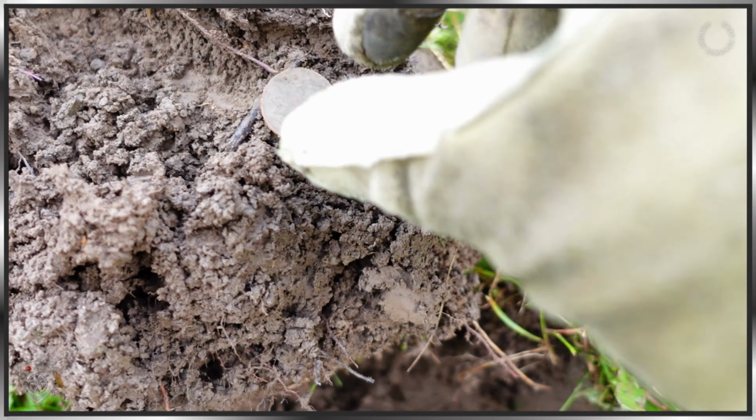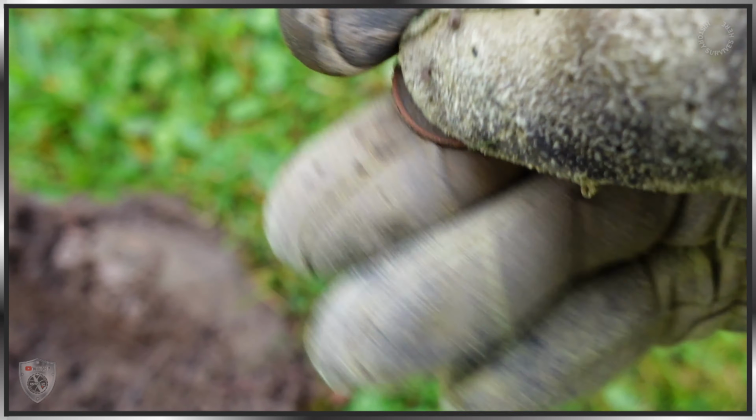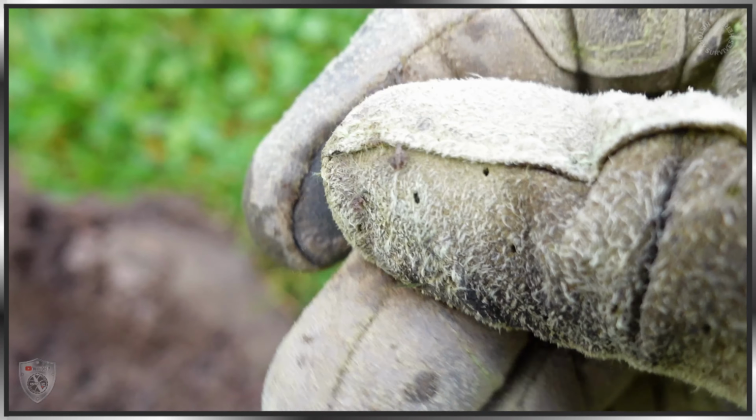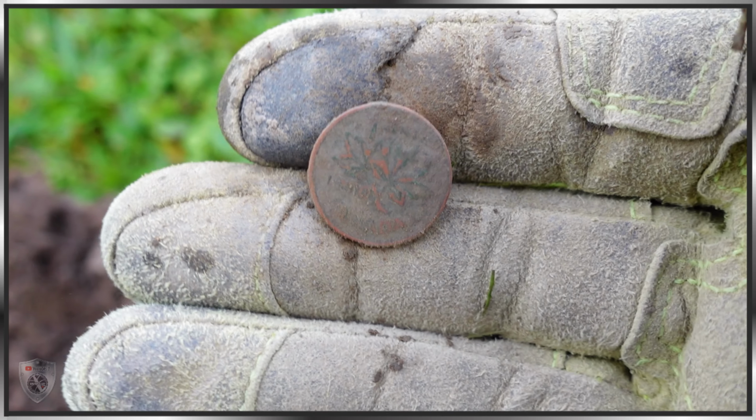Got myself a little small cent, and it's not super old. We got a 1950 small cent, so King George VI. That's all right, just got here. I'm using the small little coil today.